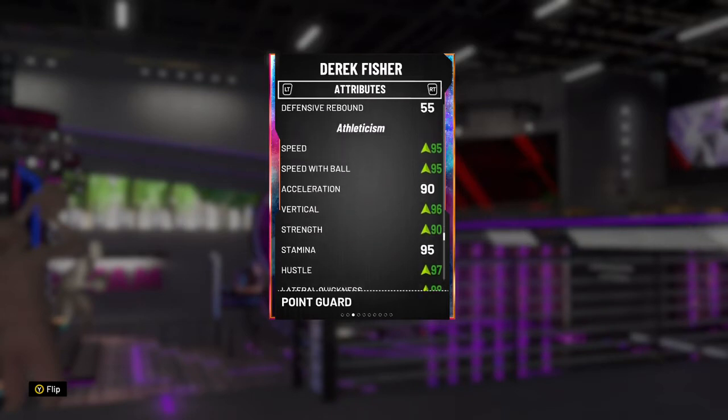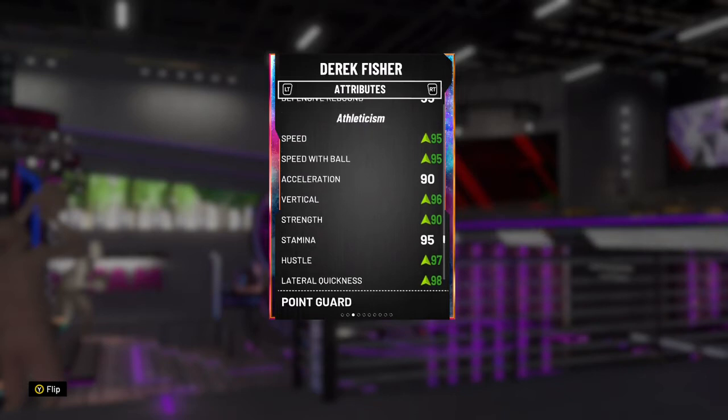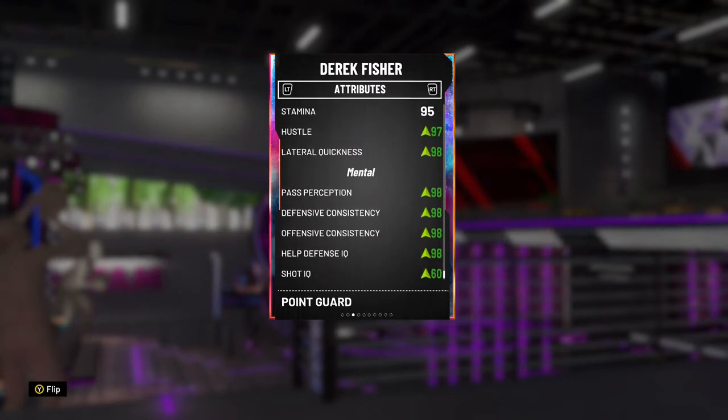Speed, nice, went up a little bit. I think it was already like 92, right? Yeah, 92, 91, something like that. So it went up by three, which is still solid there. Vertical went up, that's nice to see. Lateral quickness went up. Consistency went up, that's what we always like to see.